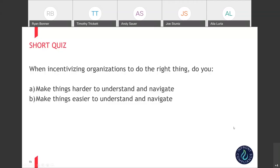So briefly, before we get to the short quiz, I'll just tell you a little bit about who we are and why it is that we're talking to you about this. So I'm Melissa, I'm the CEO of InFront. I'm a lawyer by trade, as is my co-founder, Alia, and we specialize in compliance. And we specialize in compliance in very hairy areas, so highly regulated industries with difficult to understand and difficult to apply types of concepts. And we've spent our careers trying to work with clients and explain to them what these regulations mean, why they're important, and how they apply to their business.